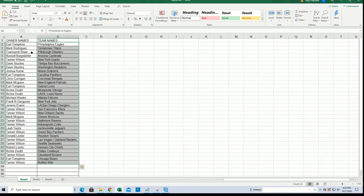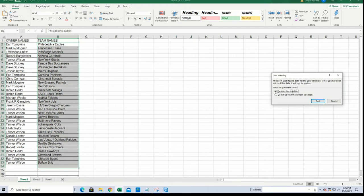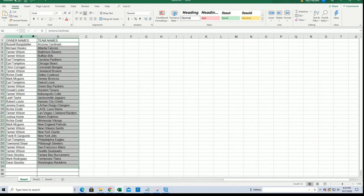There it is. Steelers for Shaw Townsend. 49ers for Tanner. Oh, my. Kansas City Chiefs, Robert L. And so there's the Patriots for Mark M. And I'm going to alphabetize this, and it'll be in alphabetical order by team. And let's get to the box break.